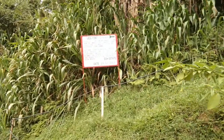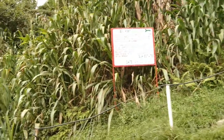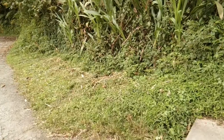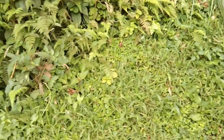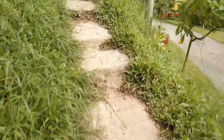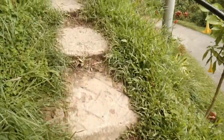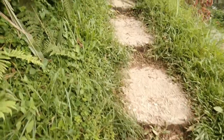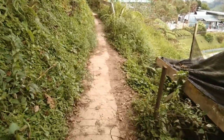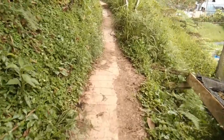I think there are quite a number of stairs, more than 100 or 150, and the stairs go zigzag. The stairs are carved right out of the rocks. So be careful.